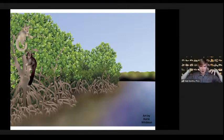Mangroves are a type of ecosystem that live along the edges of continents and riverways, where basically the plants live in the water. They're not anchored to the soil necessarily, but they're anchored to each other. And lots of biodiversity exists in these areas along river systems and along coasts. Primates love to live in mangroves because there's lots of good food for them.